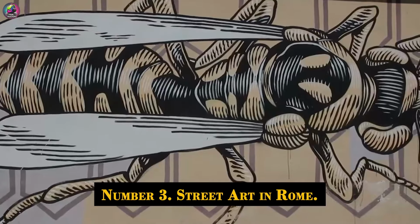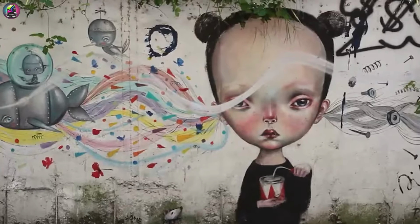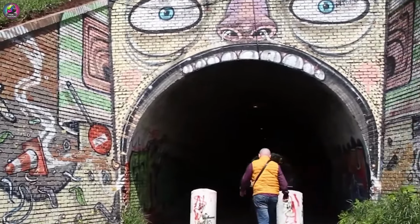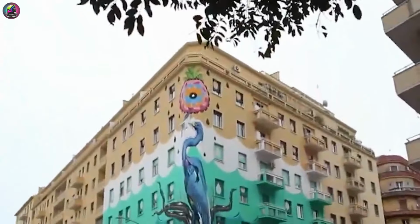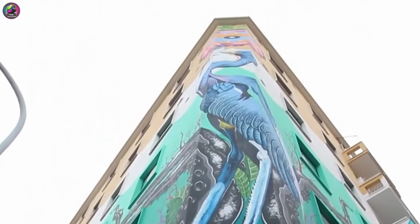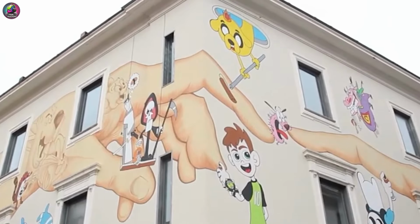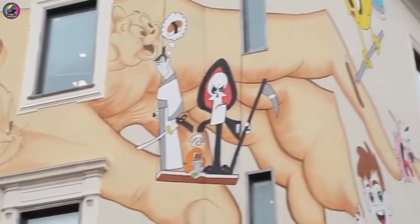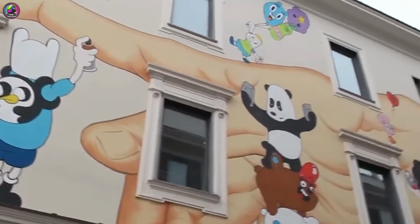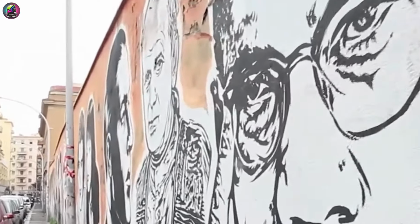Number 3. Street art in Rome. Italy's artistic spirit extends beyond its museums and historical landmarks. In recent years, street art has become a vibrant cultural phenomenon in many Italian cities, including Rome. Explore the Trastevere neighborhood, known for its colorful and thought-provoking murals, or wander the streets of Pigneto, another artistic hub showcasing diverse styles and messages.